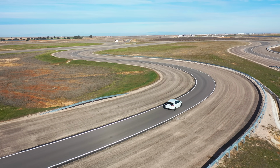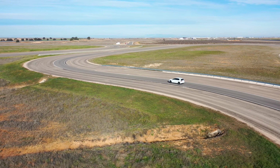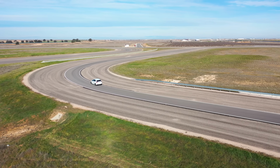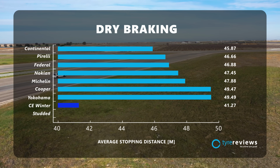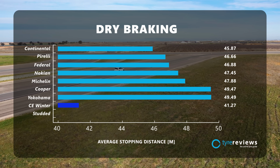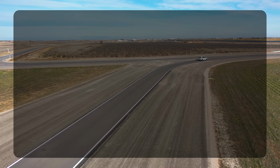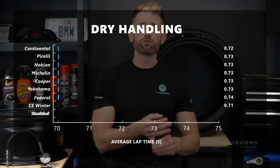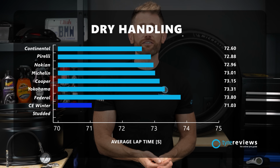Fortunately, the dry handling data almost perfectly match the dry braking data, so I'll summarise them both together. The Continental was the best in both handling and braking, with the Pirelli close behind it in terms of grip and subjective handling. The Nokian was also excellent around the dry handling lap and was fourth in braking, closely followed by the Michelin. Like in the wet, the Federal, Yokohama and Cooper were the slowest over the lap, with the Federal being particularly difficult to drive.